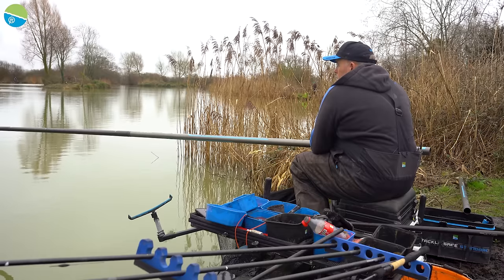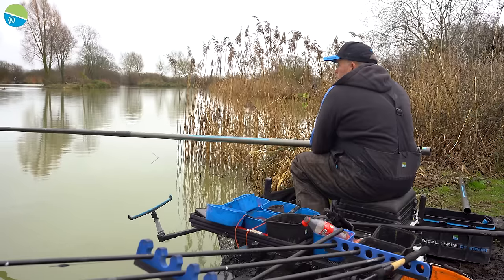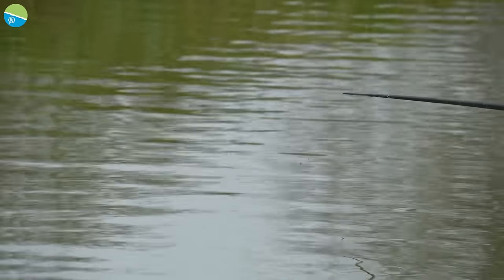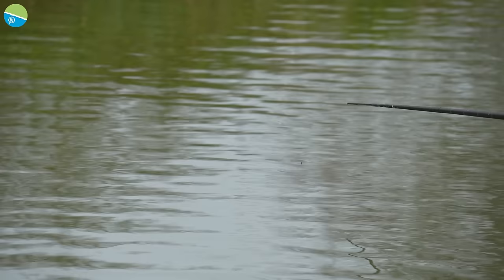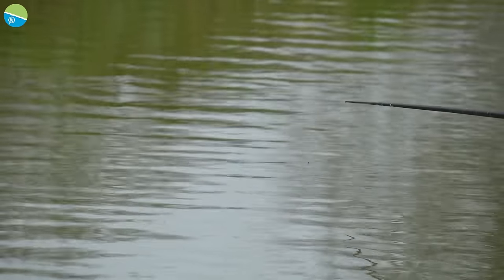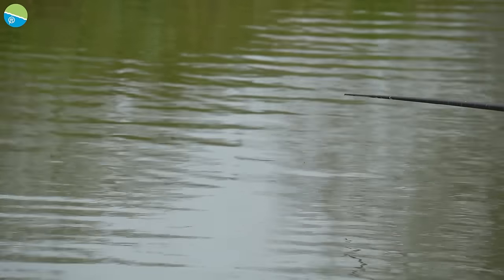So I'm just hoping that topping up, they'll come back, but you never know. They might have just been coming on my peg, had a few, and then, because it's pretty hectic, that half an hour I had, 20 minutes was mega. Just see my groundbait activate a little bit then, which normally gives you an idea that there's something on your groundbait. Now what that is, who knows?